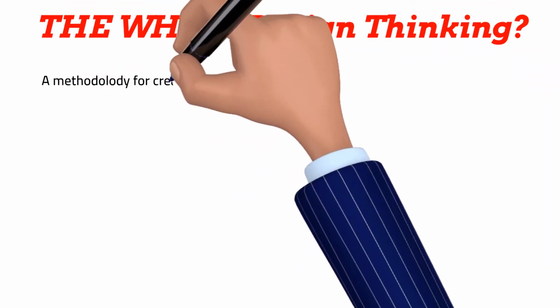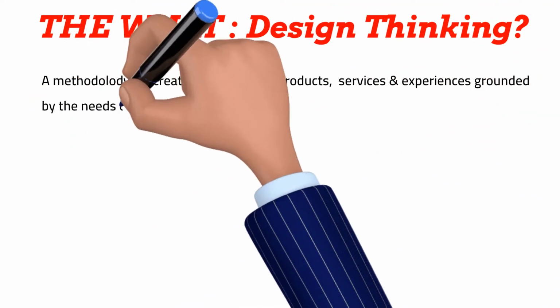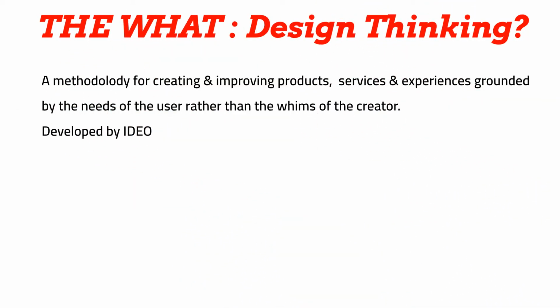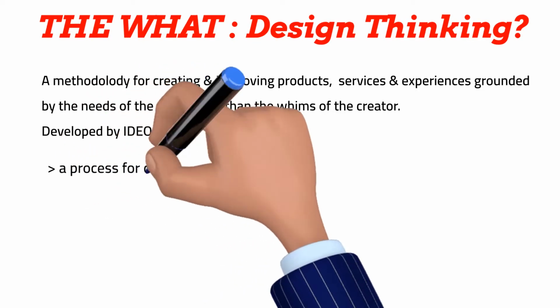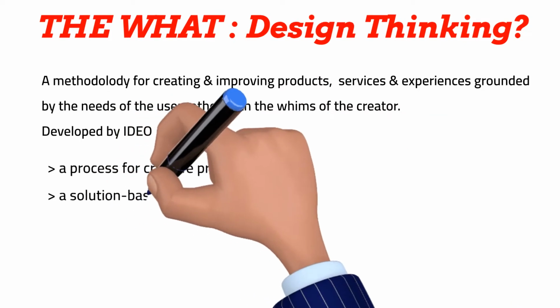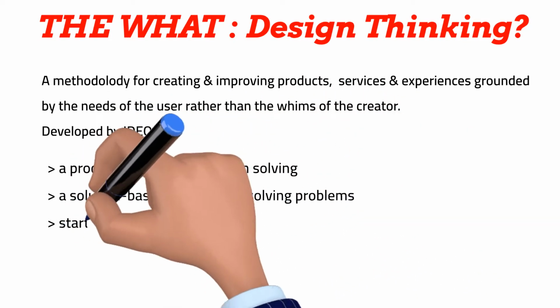So what is design thinking? It's a methodology for creating and improving products, services, and experiences grounded by the needs of the user rather than the whims of the creator. It was developed by IDEO. It's considered as a process for creative problem solving and also seen as a solution-based approach to solving problems.